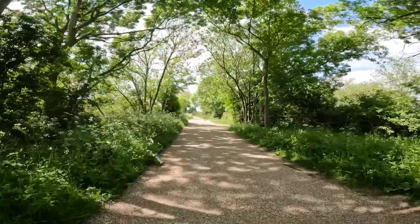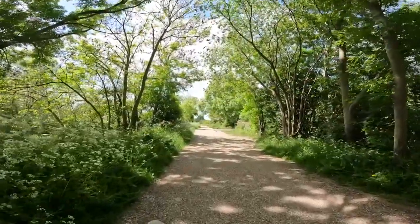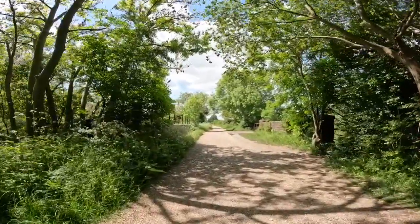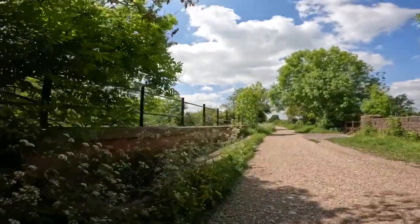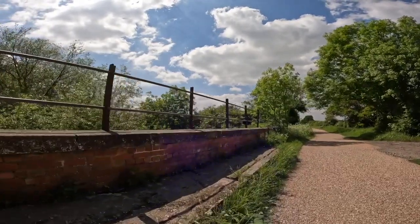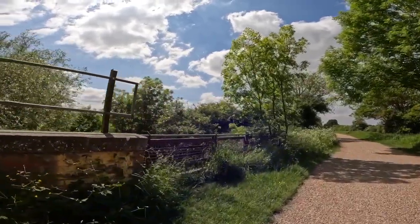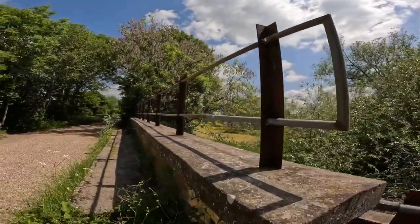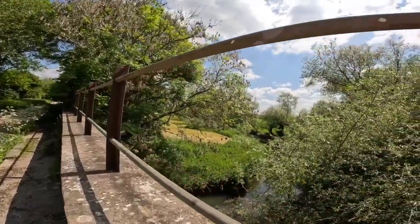And now we're approaching River Stour Bridge at last. Let's have a look this side first. See the posts and railings over the top there. Let's have a look from just here. Oh, second thoughts, we'll get up on this concrete platform. There we are. That's the Stour.